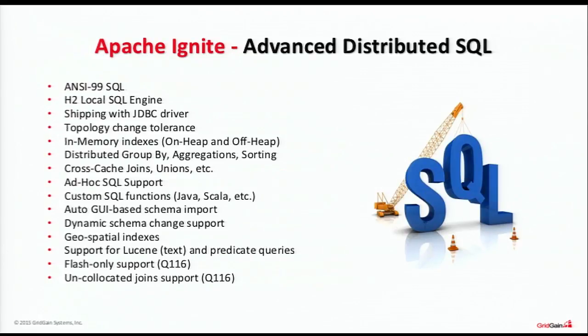Topology change tolerance, pretty big deal, by the way. In large clusters, you constantly have something up and down, and especially when we're talking about hundreds of nodes, on a daily basis you're going to have nodes coming up and down in the cluster. So your execution has to be topology change tolerant, and we have that as well. So you can be safe when you're querying data, you're not going to have any losses because some of the nodes are up and down. So it's basically transactional processing here, not in the sense of data transactions, but more topology transactions in a way.